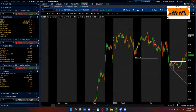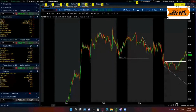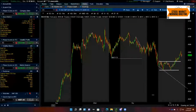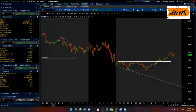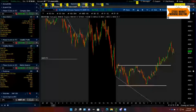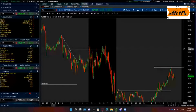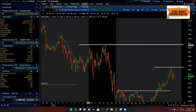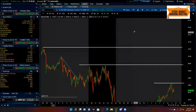The big one though is going to be at 8:30. Now the dollar opens at 8, the bonds open at 8:20, so at 8:30 we're going to get some information that is very likely to light this market up one way or the other. A positive market with positive numbers means we're going to be breaking through this Globex high, and then we will deal with the RTH yesterday's high, and then the Globex high of yesterday.